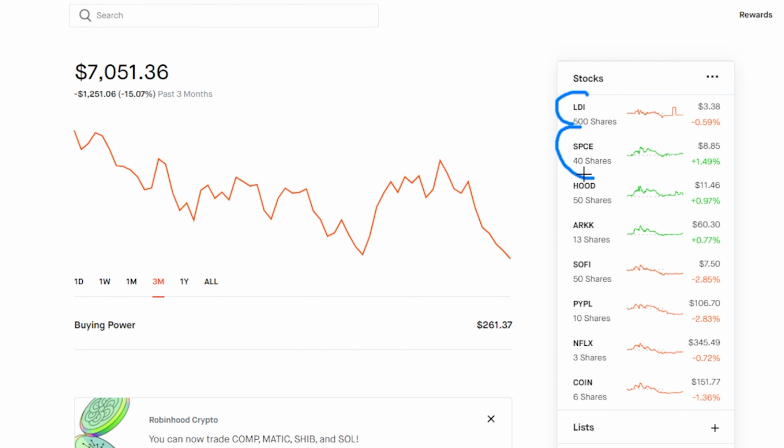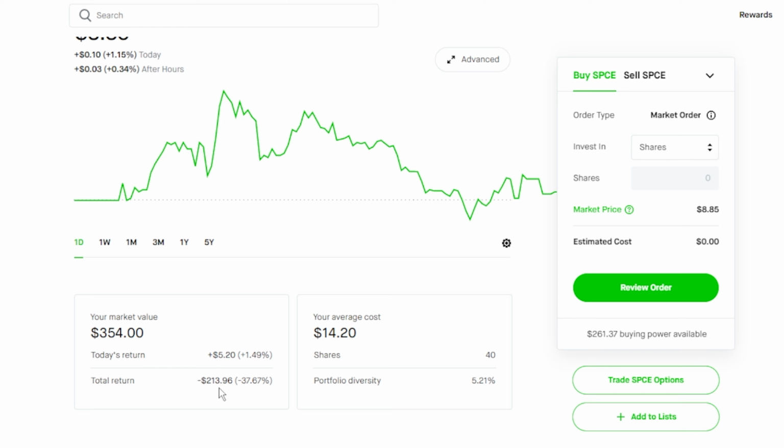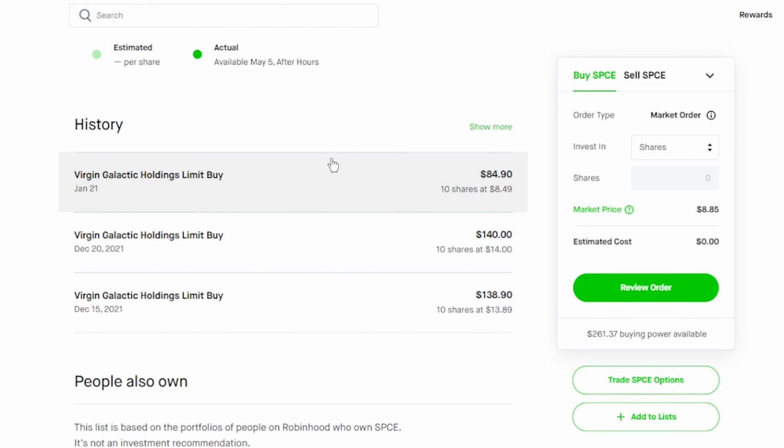I do have Virgin Galactic, which is SPCE. I have about 40 shares here. Actually, let me click on these as I go around. So right here, you can see Virgin Galactic. I forgot where everything was for a second. My total returns, I'm actually down 37% on this, which is a little unfortunate, but I'm holding for a while. I actually bought and sold this quite a bit. I mean, it's not a lot, obviously.